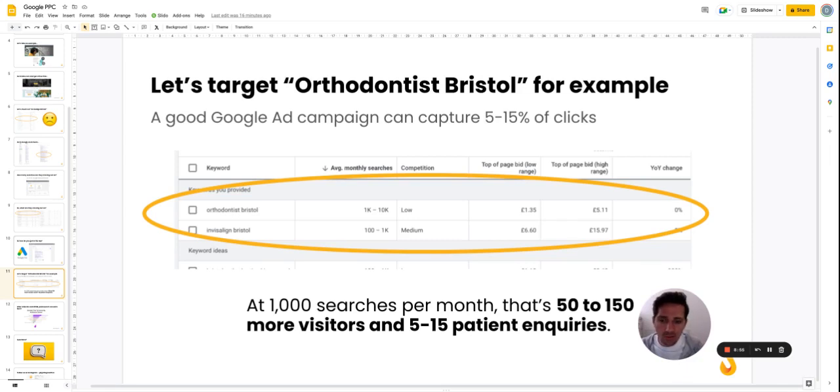Now, if you just take the lowest average monthly searches that we might get for Orthodontist Bristol, that's 1,000 searches per month. So 1,000 searches per month at 5 to 15%, that's between 50 and 150 more visitors to your website or to your landing page every month. And a good landing page can convert, on average, about 10%, give or take, sometimes better, sometimes worse, of patients.